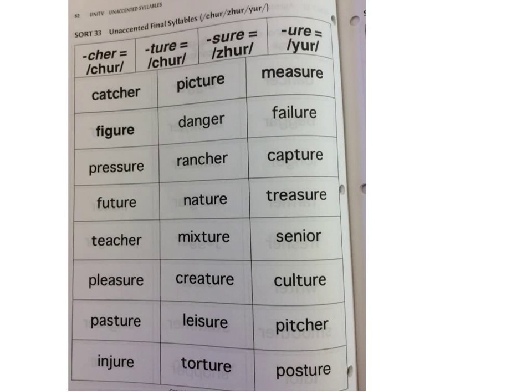So in this sort, we're looking at unaccented final syllables still, looking at these sounds: chur, zhur, and yur. When we're looking at them, these little slashes here show how it's pronounced. So chur is usually spelled C-H-E-R at the end of the word, and chur is, again, spelled T-U-R-E.